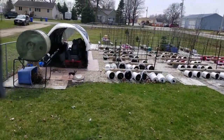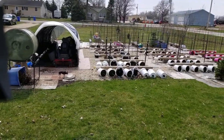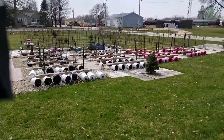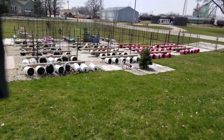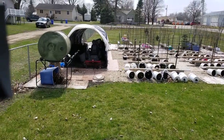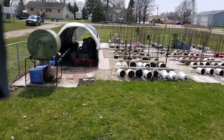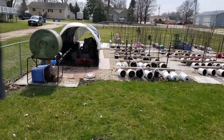All right, this is my little slice of heaven. It's the other lot that came with my home, and in this lot we have planted trees, lots of trees, as well as a great big rain gutter grow system.